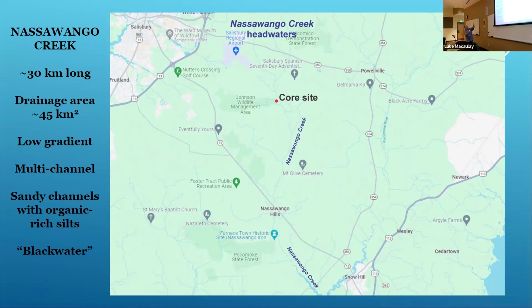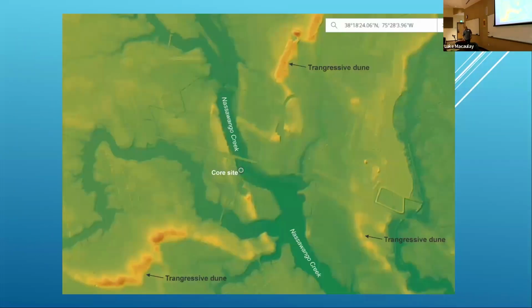And then, of course, Nassawango Preserve is essentially through this area right here. Okay, so zooming in, this is LiDAR I pulled down from the state website just to give you an idea of closer up. This is Johnson Road here. The core site's here. You can see here's Nassawango Creek. One interesting feature, and very much related to the talk here, especially considering the Carolina Bay conversation that was just brought up, these are actually transgressive dune lines.